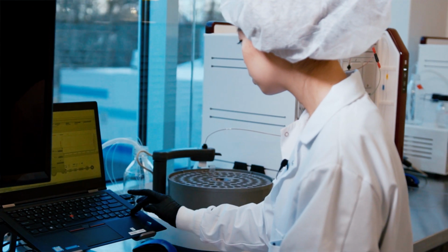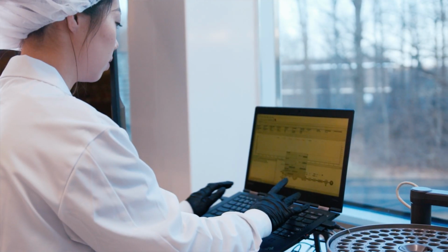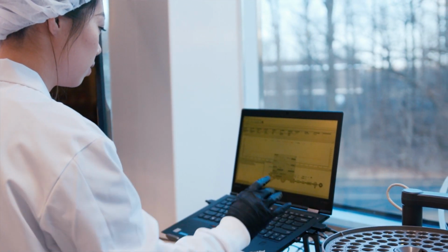So this is the ÄKTA pure purification system, where it allows you to separate your protein of interest, in our case an antibody, from your other impurities that you may have in your solution.